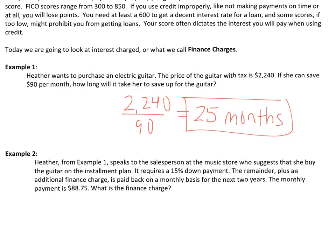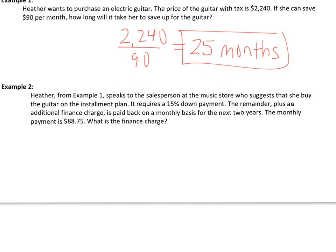Now the second example is now she's got a credit card. So she talks to the salesperson at the music store, and they suggest that you should buy the guitar in some sort of installment plan or on credit. Now they require 15% down, and then the remainder has an additional finance charge. This is paid back on a monthly basis for the next 2 years. The monthly payment would be $88.75.